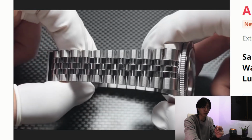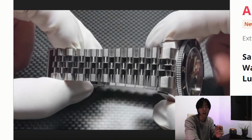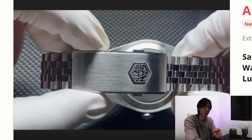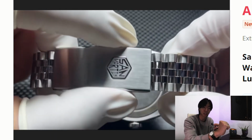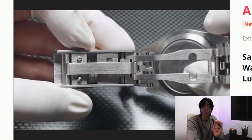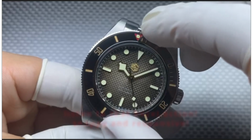It's got C3 green lume, which is good to see, and it's got a new fly adjustable clasp that San Martin has been using, which is really good to see. Gives you that good customization and makes it conform to the wrist properly. The weight of it is 143 grams, so pretty good heftiness to it. I'm gonna look out for that one.